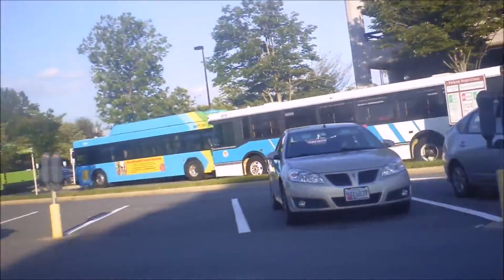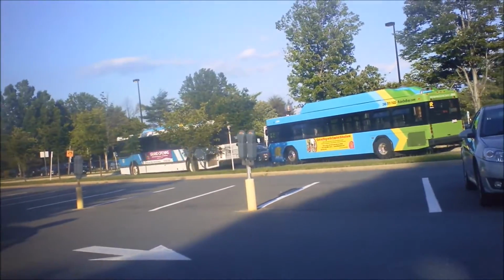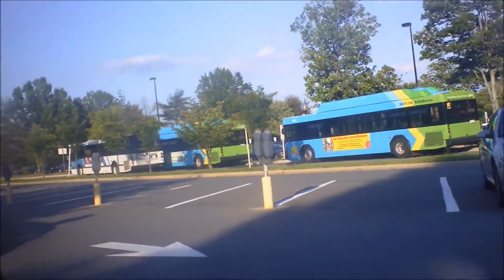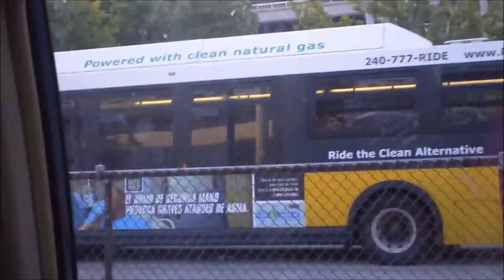Orion 5 diesel's there. There goes 5715. It has a messed up front sign, so it might get replaced by one soon. Oh, we got two more Orion 7 first generation CNGs. 5955. What the? Yeah, but add another Gillig Advantage low floor. 5713's gone.